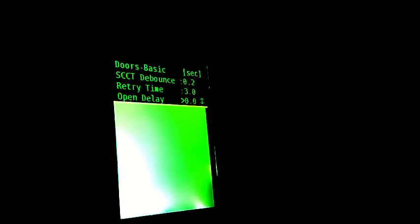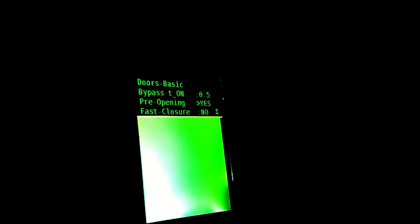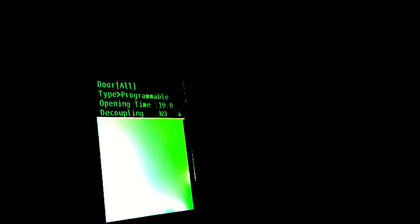Doors, so doors basic. We got some basic door settings there. Got how many times it should reopen when it doesn't close. Pre-opening, obviously. Fast close never works correctly. Photocell stuff. Door selective is just some other door settings. Then we got lock menu.